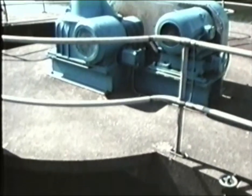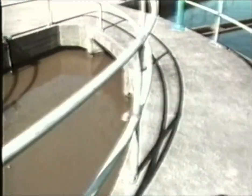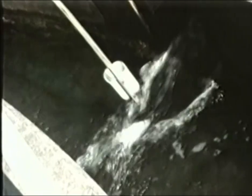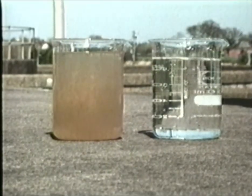This happens in the big flocculation tanks at the treatment plant. The water looks much murkier than it was originally because the tiny invisible particles have flocculated to produce bigger particles. But these big particles will now settle to the bottom, leaving clear water on top. Here's the clear water running off for further treatment. Look at the difference between it and the flocculated water before it's had time to settle.